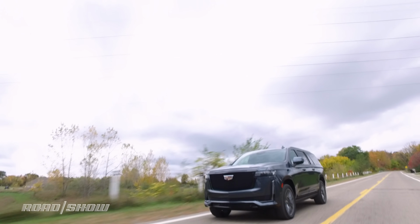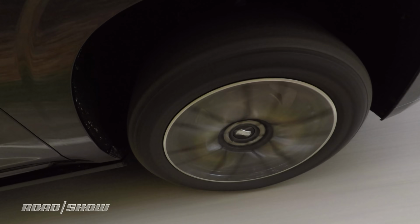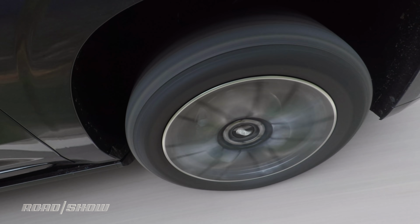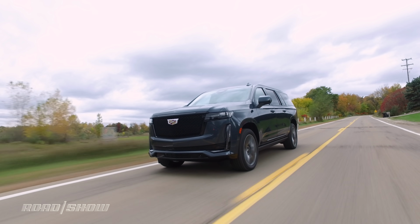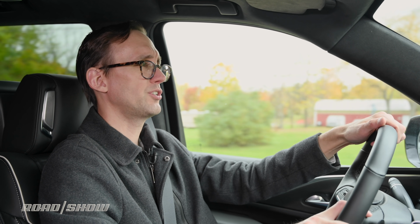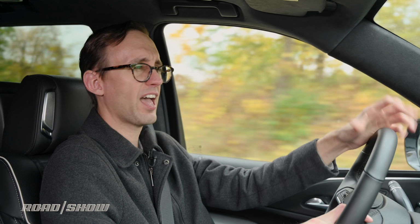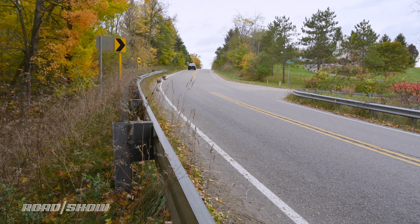Matching that refinement, this vehicle's ride quality is absolutely superb. Top-shelf Platinum trim models come with magnetic dampers and adaptive air suspension, and this combo delivers a ride that is both supple and well-controlled, and I find it, oddly enough, far better than the GMC Yukon Denali I tested not long ago. That one, for whatever reason, just felt a lot stiffer, and I didn't care for it.